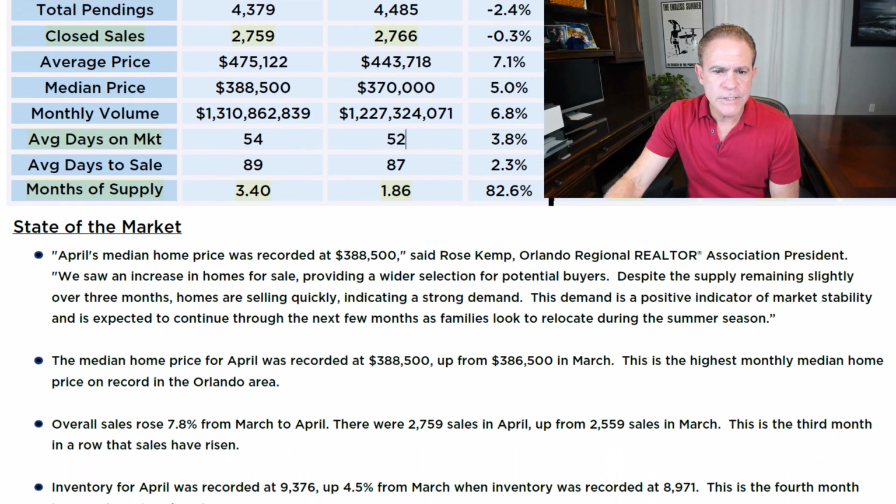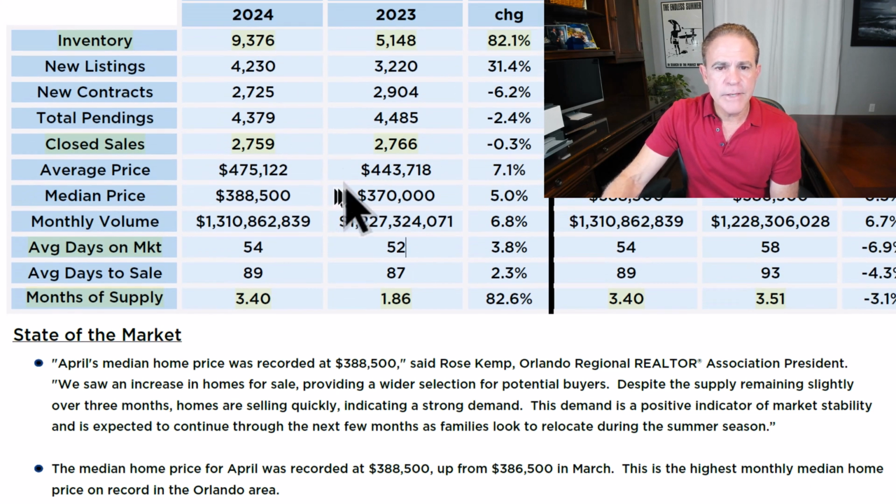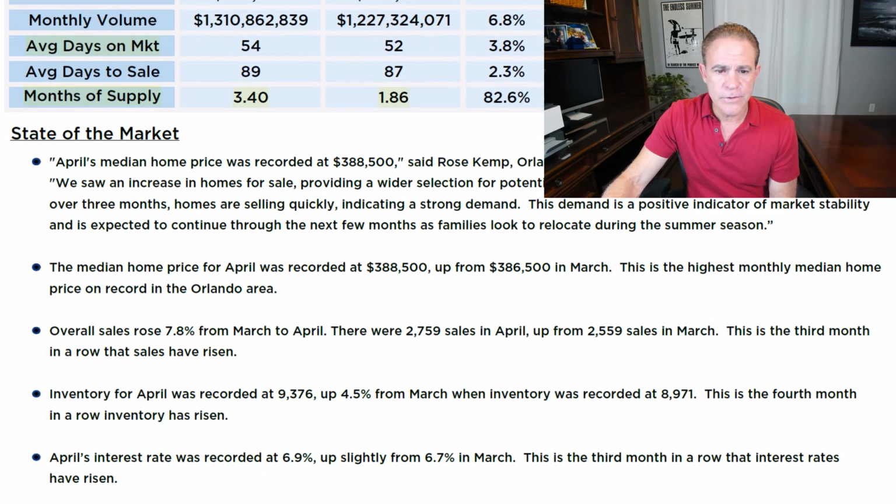Some other things here that are interesting to look at is I like to look at median home price. Again, up, 386.5, up 388.5. In fact, on this chart here, I meant to look at this. Look at median last year at April this time. This year, 388.5, meaning home prices are just continuing to go up.